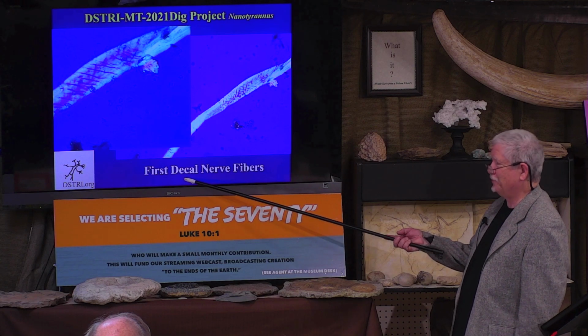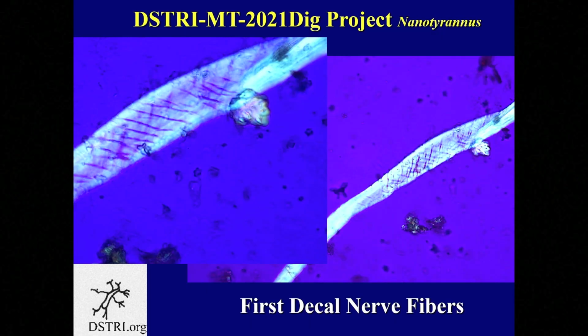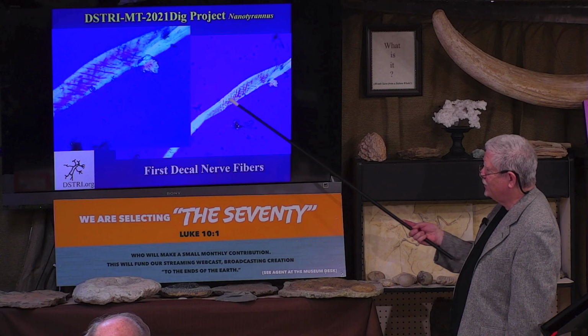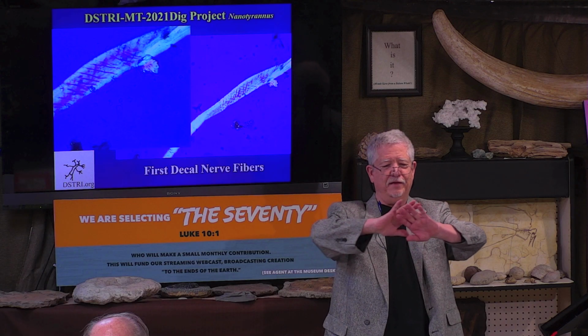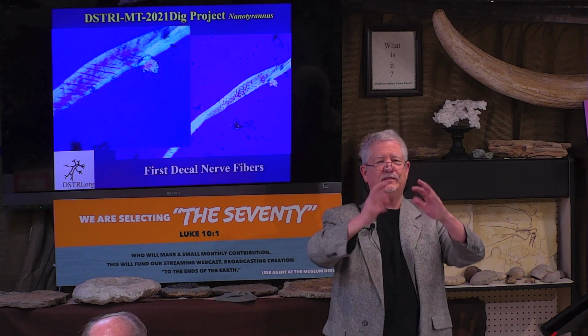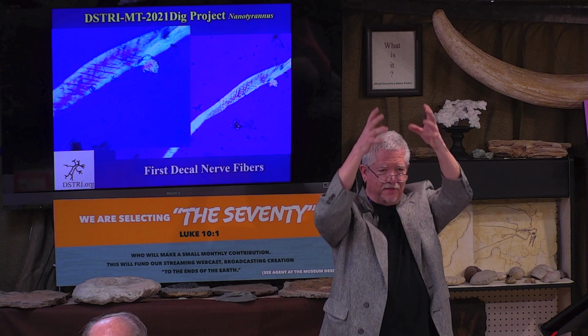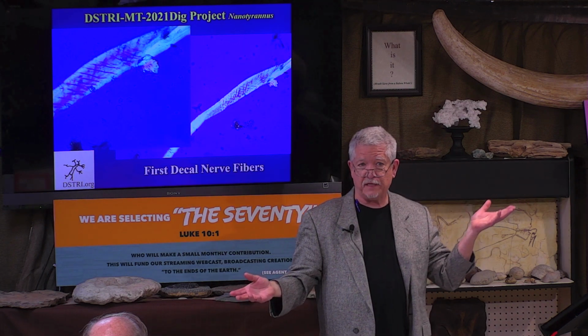This is a picture of first decal of some of that Nanotyrannus. So these are the first fibers that we pulled out of this Nanotyrannus bone. It has a crosshatch right there. This is a diagnostic feature. The way nerves are constructed, there are tissues called epineurium and perineurium that go around the vessel in a crosshatch pattern, like a double helix all the way around. That's an insulation around the nerves, right, that transmit electrical signals.